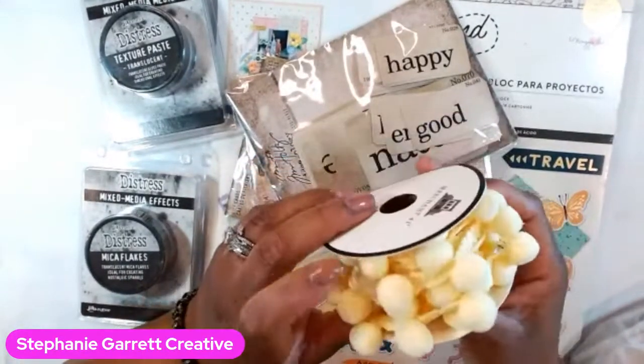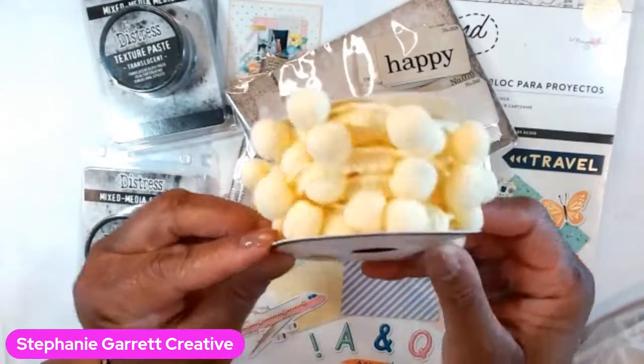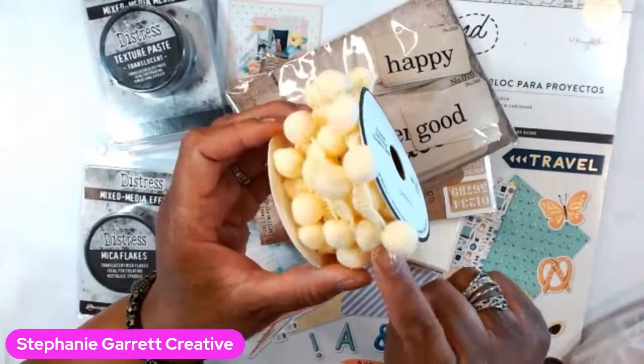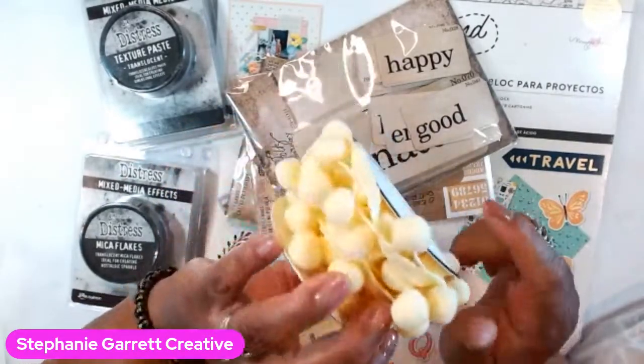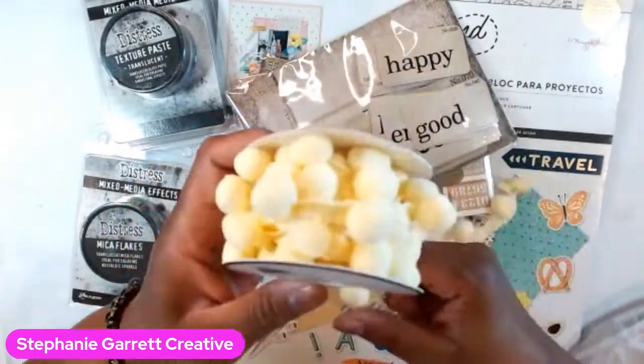All right. So, I grabbed this. This little, you know, pom-pom trim, really cute. I have the other colors. I just didn't have the yellow. And I wanted to try to see what it looked like in my bee journal. So we'll see. It's really cute. Right? Really cute. But kind of light yellow.